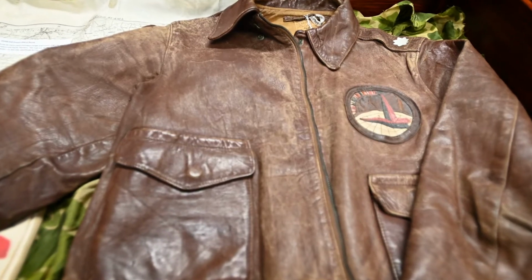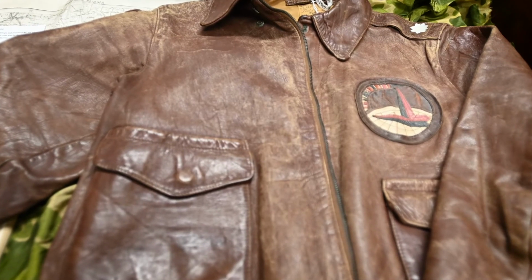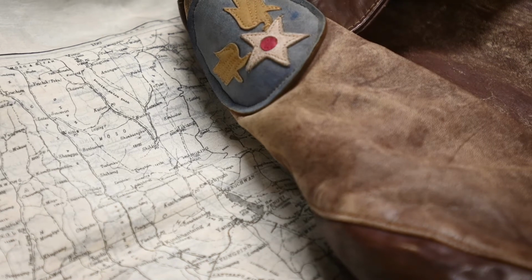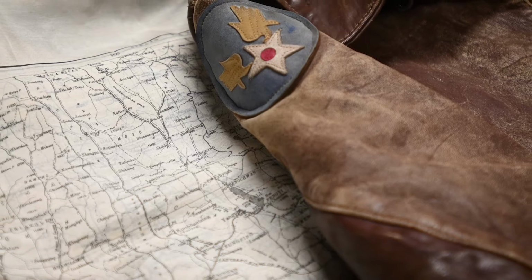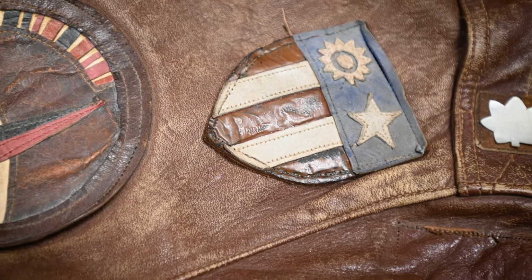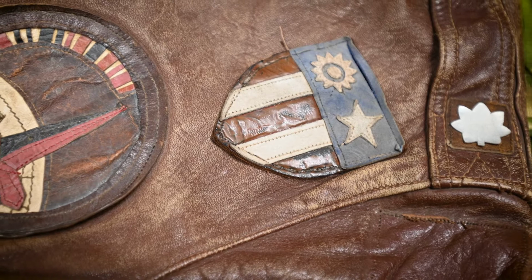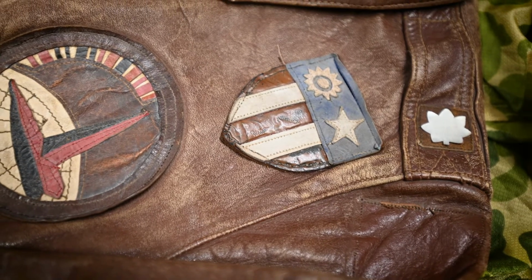Okay, so this is an original World War II period A2 flying jacket. And as you can see, the Air Transport Command, sort of a forerunner twice removed of the current Air Mobility Command that all of us fall under. You can see a lot of the insignia was made out of leather. It was period or theater made from local sources, which was very common to that era.